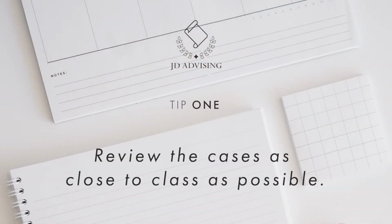This first tip is that we want you to prepare for class, or to read your assigned cases, as close to class as possible. A lot of students like to prepare or pre-read their homework over the weekend. That way they can walk into that week and focus on other things. But the unfortunate reality of that is that you're assigned so much to read and your professors like details that when you pre-read, for instance, over the weekend, it often requires you to look back over your assigned reading or notes again before class, which really means you're doing the work twice, and that is simply not efficient.